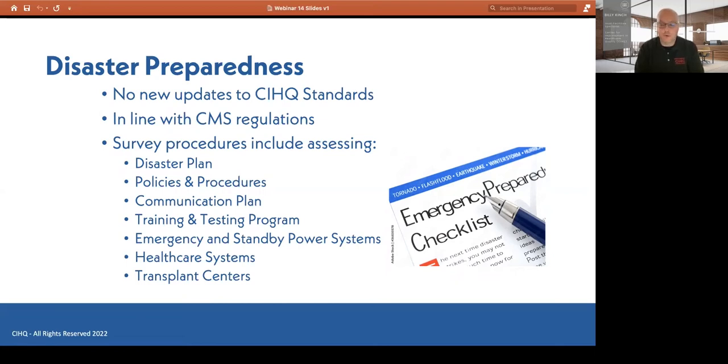And then the testing program, again, we require 2 exercises a year. One is a full-scale community-based, and then if you cannot participate in a community-based, we want to know why. So maybe your community just didn't have one. So in lieu of that, you can do a full-scale hospital-based. The second one can be another full-scale community-based, a full-scale hospital-based, or it can be a tabletop exercise. Provided that you follow all the key components for a tabletop exercise, we will allow that.